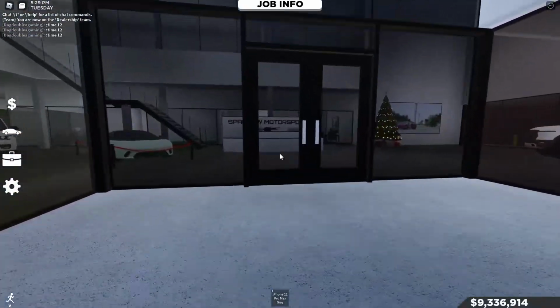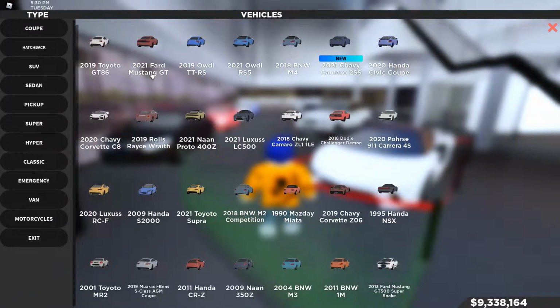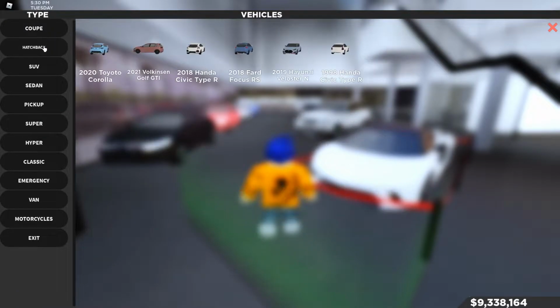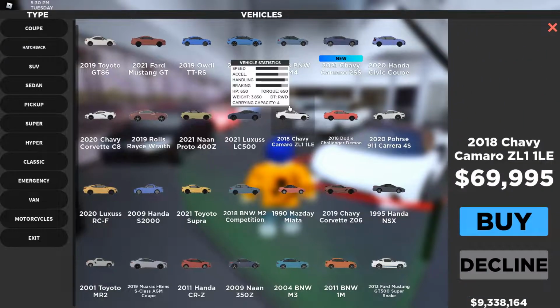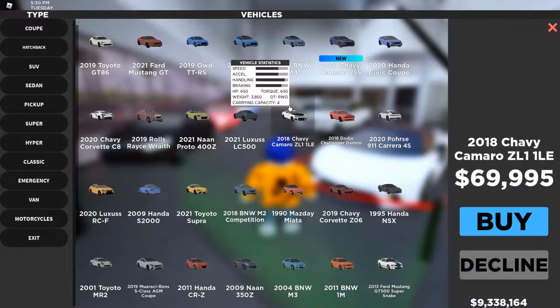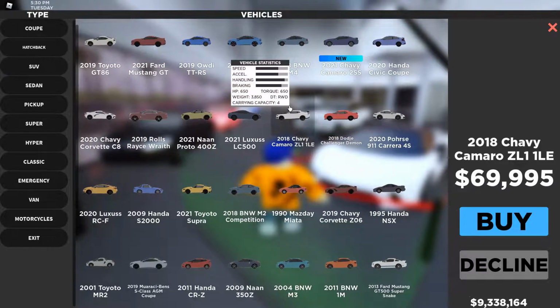But why don't we get into the dealership and check out the next car, which is up to no surprise. Actually, it might be a surprise for some of you, which will be the 2018 Chevy Camaro ZL1 1LE, which is $70,000 in this game.